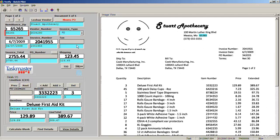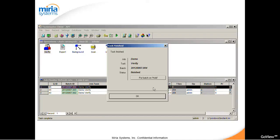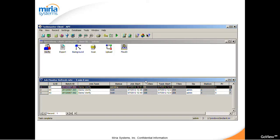So with that, I'm going to go ahead and process this document. And that was the last invoice that we had in our batch. So I'm going to go ahead and process that batch. And if you see, if I go back to the Taskmaster software, this is now ready to be exported.